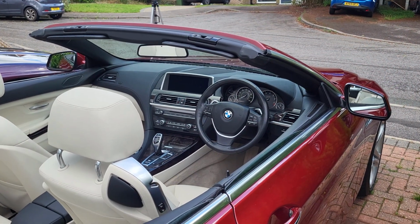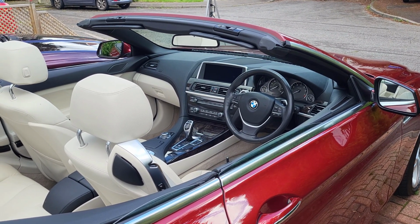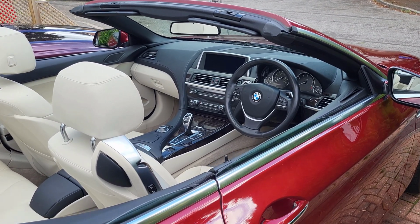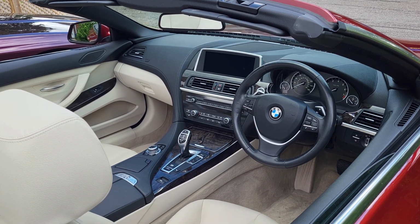Well, what about the interior then? What is the difference between this and the previous models? Well, it is extremely different. Yeah, it is very different inside altogether. It's more modern, and what I mean by that is it's now following the edict of modern BMWs.